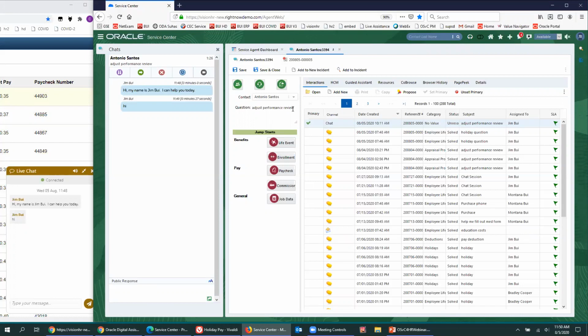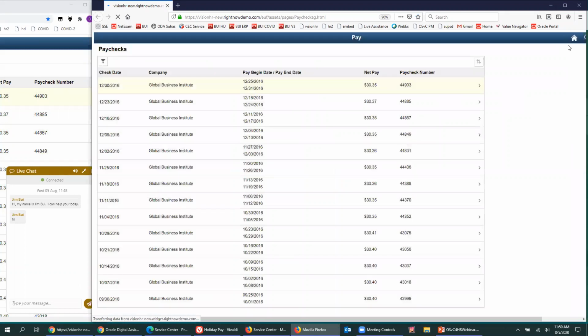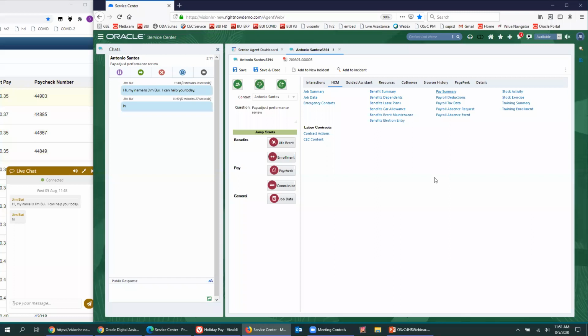Now, his question was about adjusting the performance review, and notice what happens when I click on the jump start: behind the scenes it does a number of functions. I added a preface, pay colon, to what they typed in, so that we can see the subject of the chat being updated automatically, as well as some other fields on this chat interaction. And I've also brought us to a specific tab that I can use to get more assistance. So it could be, hey, I need to do some research, so let me pop right into this. I'm taking the agent right into the transaction system so that they can make the changes or do the investigation right in the HR system.